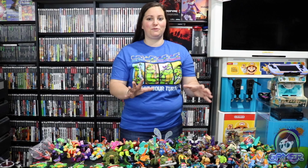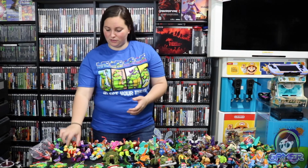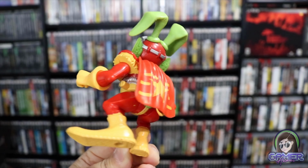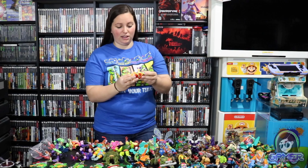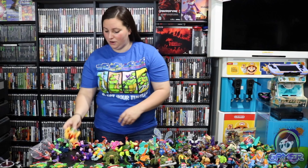We have a couple other franchises other than the massive Turtles lot. We have some of these Bucky O'Hare figures. So of course we have this Bucky O'Hare, which is definitely a classic, definitely a fun one to have. The game on the NES is just so difficult. It's very challenging. Definitely a lot of fun, and I loved playing the series back then. I had quite a few of these figures growing up.